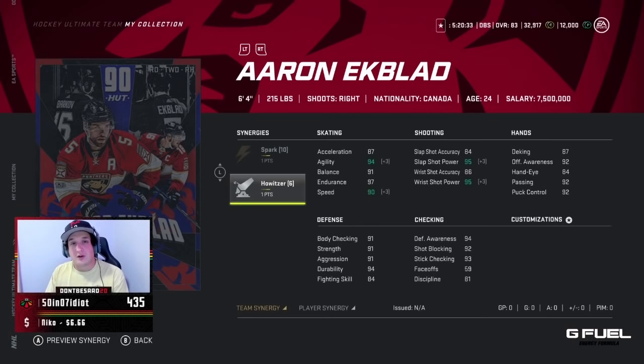I probably still prefer Carlson over him in that first right-handed D-man spot, but if you're not really worried about synergies, I think Ekblad's probably better.